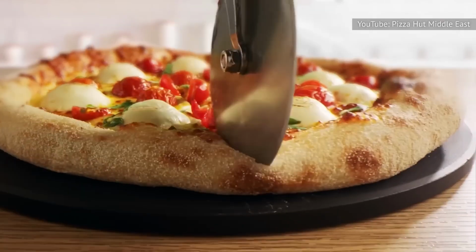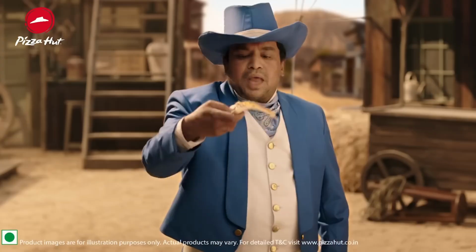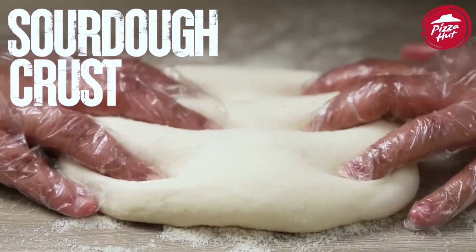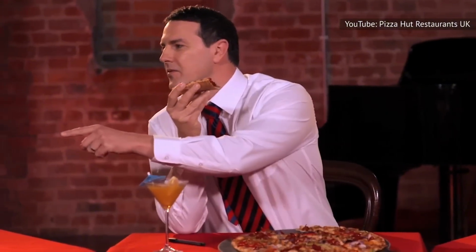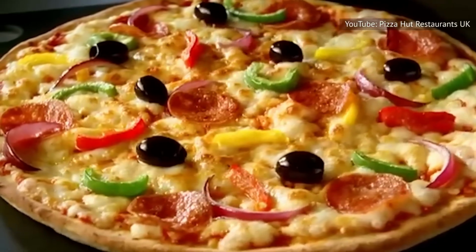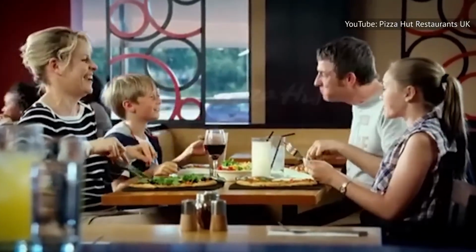Every time you open the Pizza Hut app or glance at their store menu, you're met with bold fonts, mouth-watering photos, and big promises. $5 lineup, new value box, limited time deal. It all looks like savings. But here's the uncomfortable truth. These offers are carefully designed not to save you money, but to nudge you into spending more without even noticing. This is called menu psychology, and Pizza Hut has mastered it.